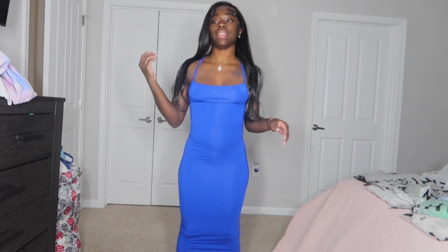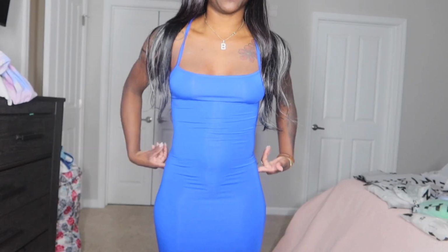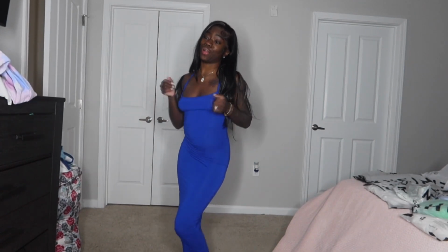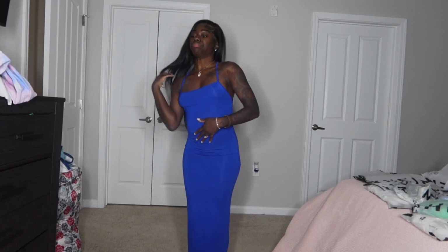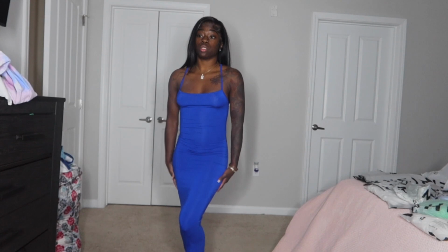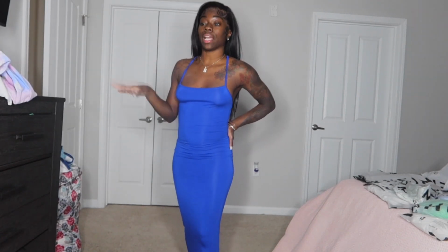Like, in the front, I have hip dips, as y'all can see. I don't know if y'all can really see it, but I have hip right here. It's like a hip dip. And then I got butt. But I feel like that's the only thing I don't like about this. It's just like, girl, where's your body? But I absolutely love this dress. It's super plain, but I love it. Love it. Like, overly love it. This is probably my favorite so far.